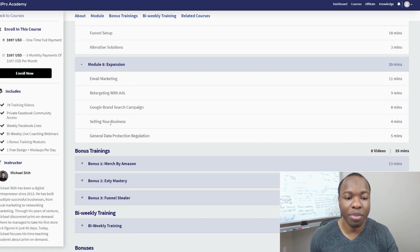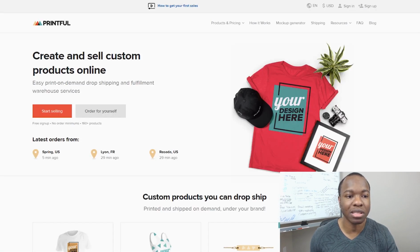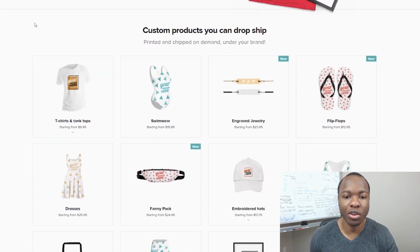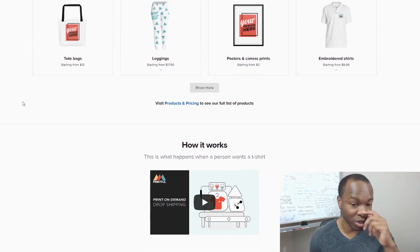Google brand search campaigns, selling your business, general data protection regulations. So this is pretty cool. Let me show you an example of a place that does something similar like this. This is Printful, right? They basically do the same thing. They're a third-party print-on-demand drop shipping fulfillment service. So this is what Michael Shih is saying, is that you don't have to worry about creating your own stuff. You can get t-shirts, swimwear, engraved jewelry, flip-flops, sport bras, I mean, whatever. Put your design on there, and all of a sudden you have your own brand, your own customized products and services, which is really cool.